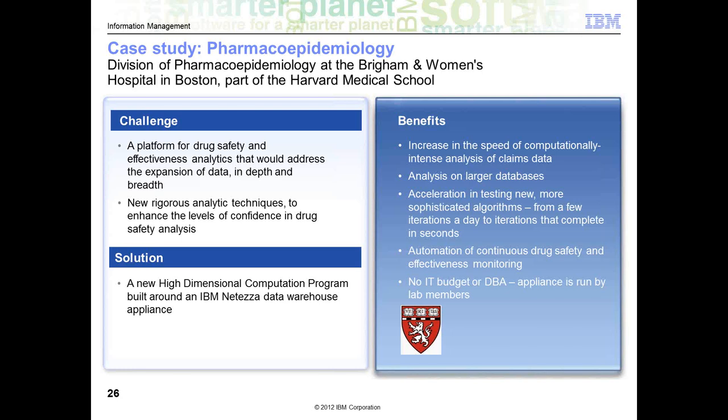The key thing about this group is that they are part of the methods core of this FDA Mini-Sentinel program. This Sentinel program is FDA's system for pharmacovigilance, and pharmas want to actually stay ahead of the FDA. And so there's a lot of work going on to develop new methods and to understand how to do the best kind of pharmacovigilance.